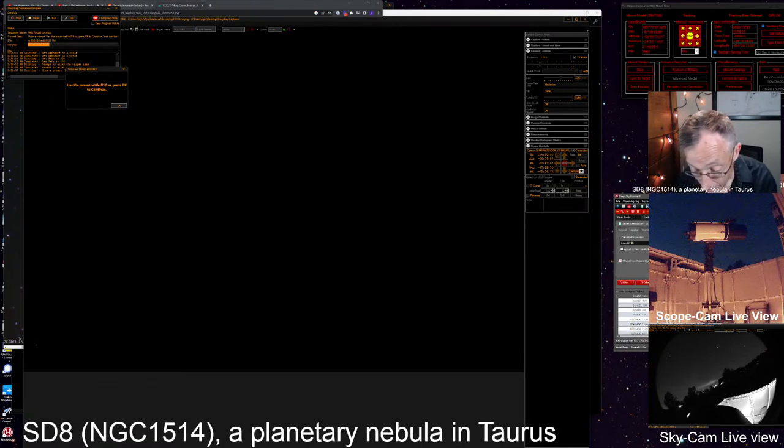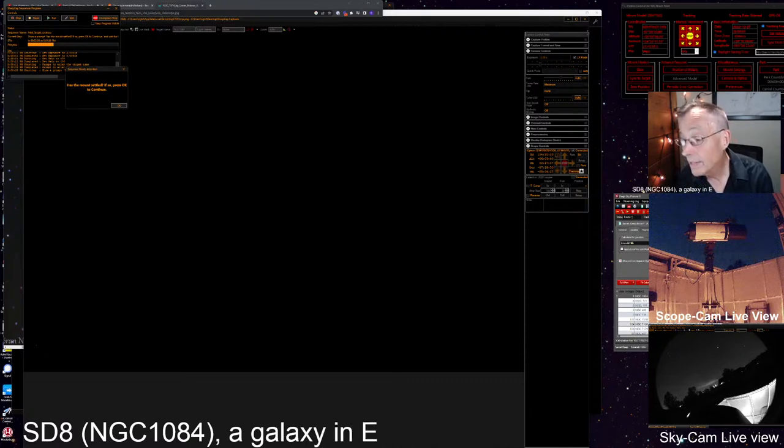Secret Deep 8, NGC 1084. And this is a galaxy in Secret Deep 8. Eridanus, is that what it is? Eridanus? Oh, there it is. Eridanus, yeah. Eridanus.